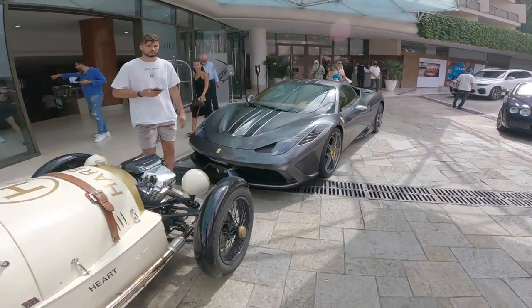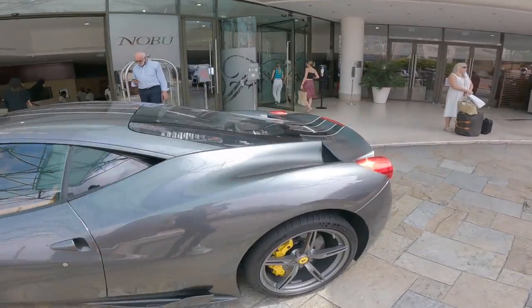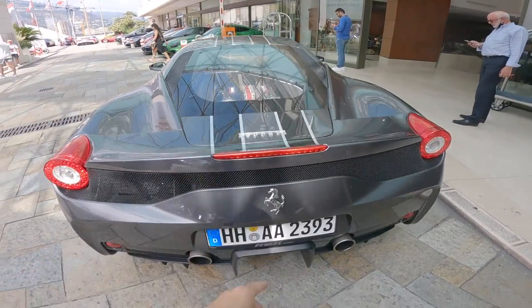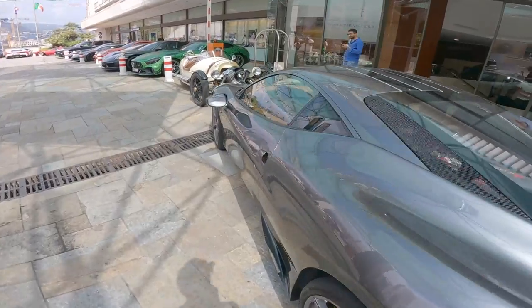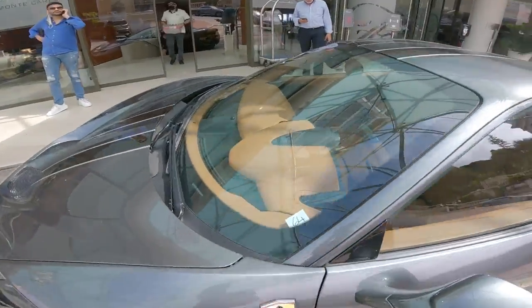And then another Speciale, which looks, this one, this spec, I think is epic. Look at this. With the painted stripes. I believe they're painted stripes. I can't touch them to see. You got a German plate, but it's got that really nice tan interior, which I'm not sure if you can see just reflection or if you can actually see that tan interior.